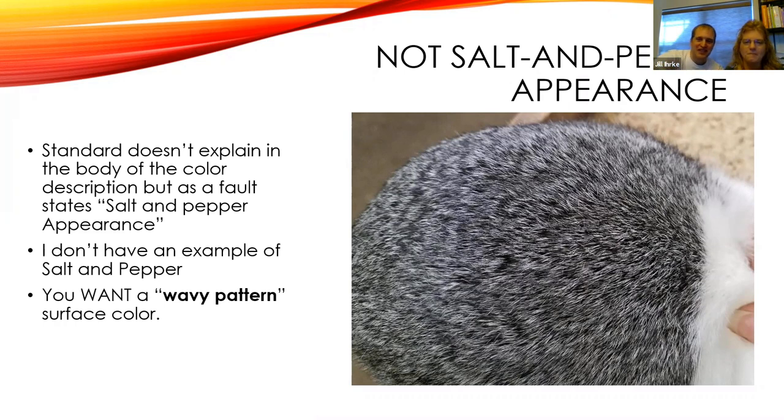As it's stated, probably the biggest difference of the surface color that you can get with the salt and pepper is that usually the rabbit is going to be black with the white ticking. Generally, the rabbits are too dark in surface color. The standard doesn't explain it in the body of the description, but as a fault, it states salt and pepper appearance is a fault. I don't have an example to show you of what salt and pepper looks like because we culled them. But in this picture, you want the wavy pattern. If you really look, you can see where the black zigzags and then you see some white zigzag.